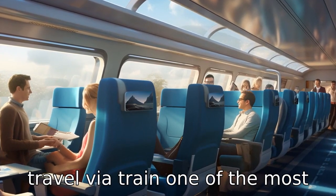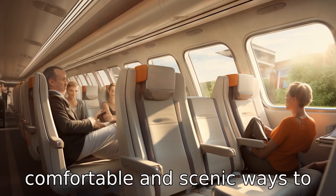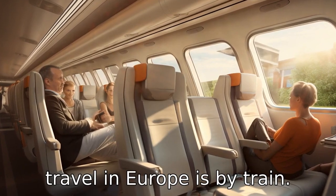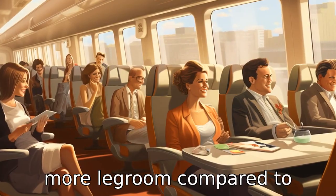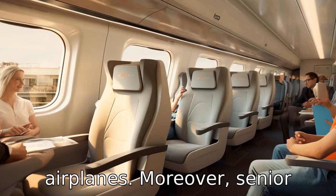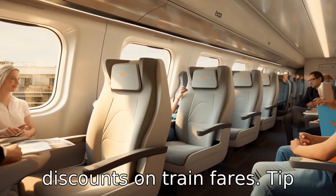Tip 4. Travel via train. One of the most comfortable and scenic ways to travel in Europe is by train. European trains are typically punctual, efficient, and offer more legroom compared to airplanes. Moreover, senior travelers can often benefit from discounts on train fares.